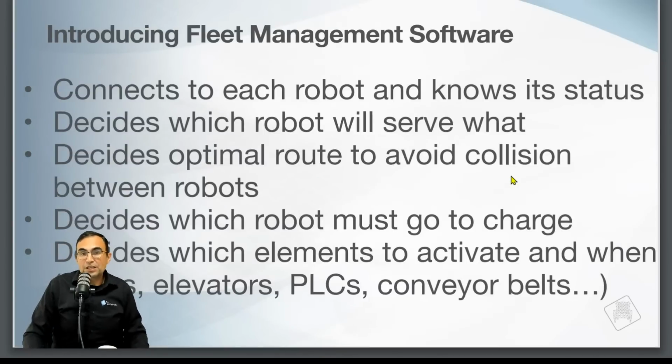The fleet management system, or fleet management software, is the software that connects to all the robots in our fleet, our group of robots, connects to each robot and then captures its status. Status means different things. One thing could be the location of the robot in the map. Another thing is the battery status. Another is whether it is serving a task or is available. And other things that the status can imply depending on the task. Then the fleet management software will decide which robot is going to serve the next task.